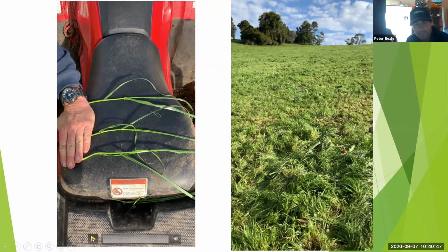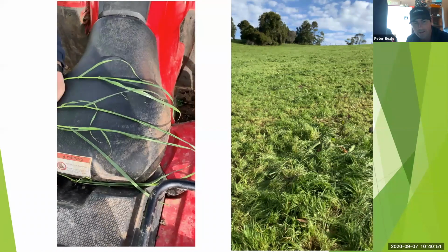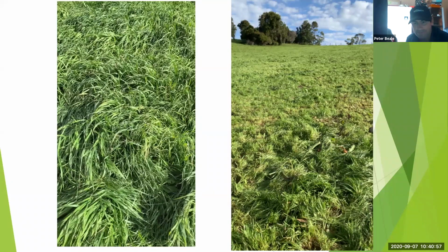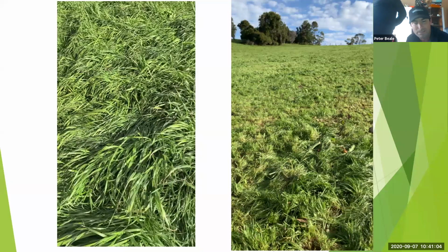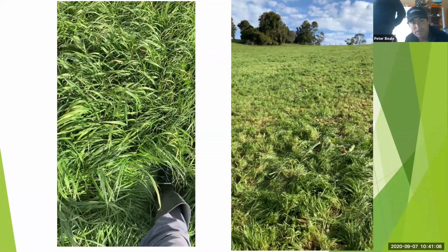And the other one is, especially on these kikuyu systems, we need to make sure we're still allowing that light. Whilst the kikuyu doesn't want to grow at the moment because the night temperatures are still a bit cold, it still needs to live. So it still needs to photosynthesize, it still needs to see the sun. And if we're getting pastures like these ones on the left here now, we're stopping that kikuyu from being able to see light.